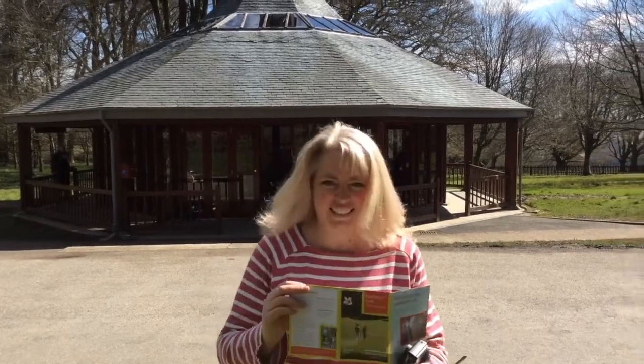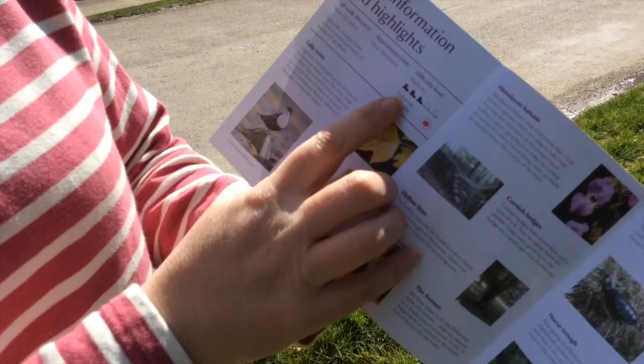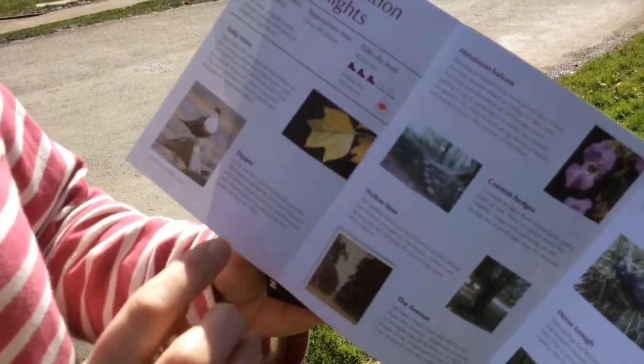You got a guide? Have. Brilliant. It's one produced by the National Trust. Difficulty moderate. It's about 3 miles. Map inside. Oh, nice big map.